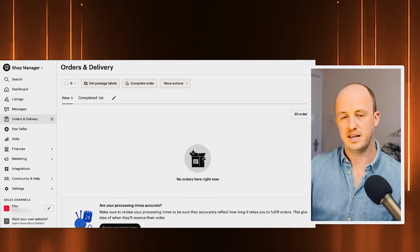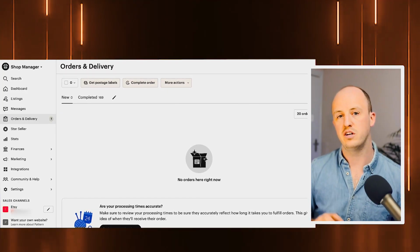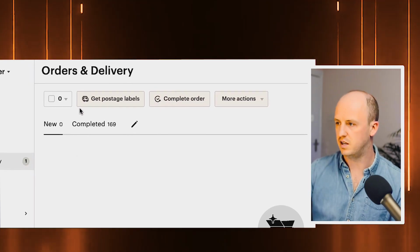Or you can go into the Etsy backend, it's called the Store Manager, and you'll get a notification that you've got a sale. Now this page looks like this. So this is the back end of Etsy Store Manager, and in here you can see when an order comes in. Now at the moment you can see I haven't got any orders come in, but you can see I've got 169 completed orders over the last 30 days.